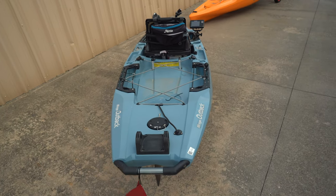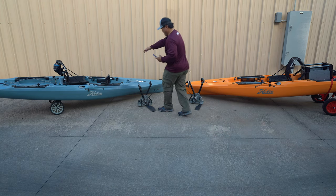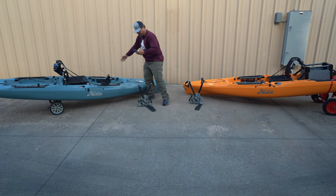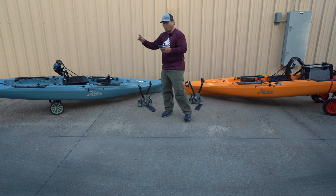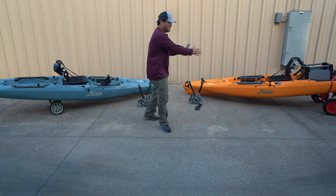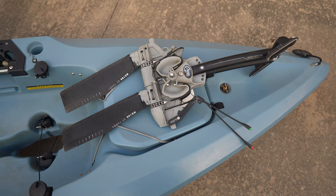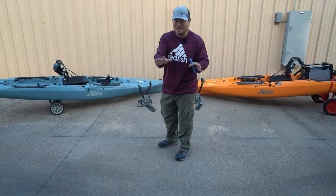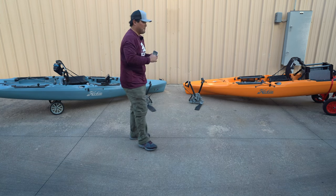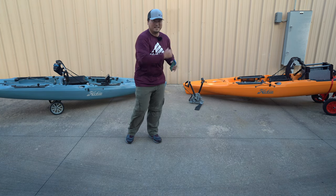The length is 12 feet 9 inches. Width is 34 inches, very wide from end to end. Same with the 2020 model, 34 inches. Weight capacity is 425 pounds. Same thing with the 2020 Outback, 425 pounds. Fully rigged, this whole kayak with the Mirage Drive and the seat weighs 103 pounds, which is really not that bad for a kayak, to be honest with you. And guess what? The 2020 Outback is also 103 pounds, fully weighted with the drive and the seat attached.